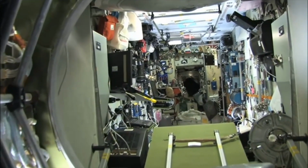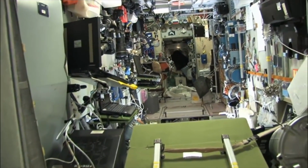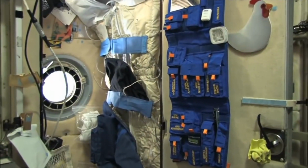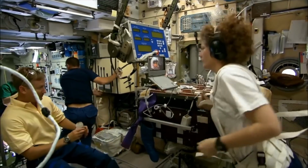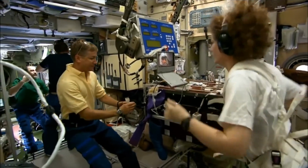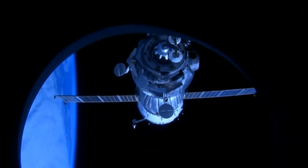The Russian service module is the structural and functional center of the Russian segment of the station. It provides living quarters, communication systems, an exercise facility, and flight propulsion systems. Other Russian segments include the functional cargo block, 2 mini research modules, and a docking compartment.